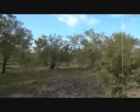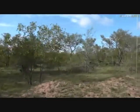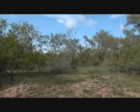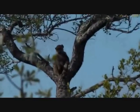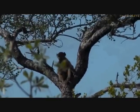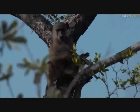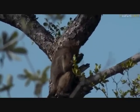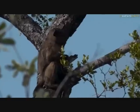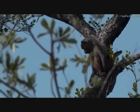Something quite interesting, you don't often see them with or around impalas this time of the year. You see the one in the tree there? The reason being, the big males are known to catch the babies, so the impalas don't like being in their company at this time of the year. Other times of the year they might spend time together.